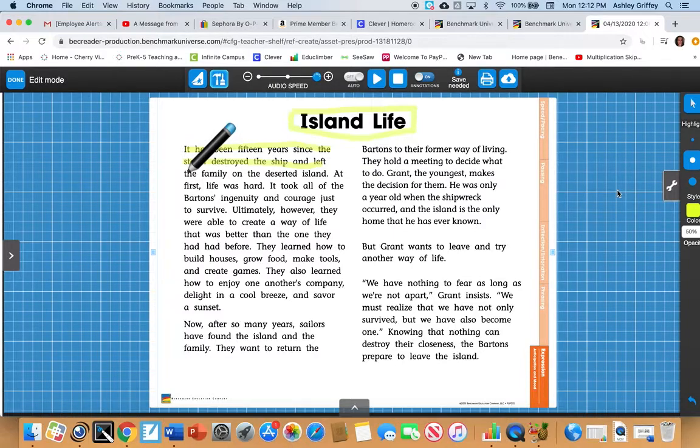Now, after so many years, sailors have found the island and the family. They want to return the Bartons to their former way of living. They hold a meeting to decide what to do. Grant, the youngest, makes the decision for them. He was only a year old when the shipwreck occurred, and the island is the only home that he has ever known. But Grant wants to leave and try another way of life.